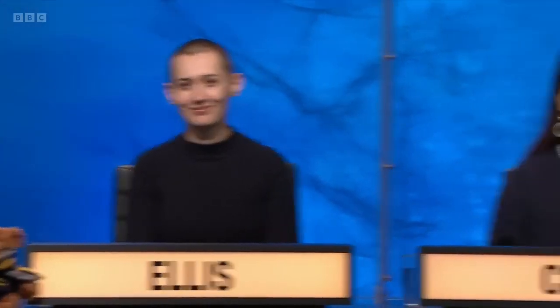Let's meet the team from Newnham. Hello, my name is Bethan Holloway-Strong. I'm from Surrey and Australia, and I'm studying English. Hi, I'm Hannah Bowen. I'm from Gateshead, and I'm studying languages, specifically German, Russian and Polish. And their captain? Hi, I'm Roma Ellis. I'm from Nottingham, and I'm studying philosophy.